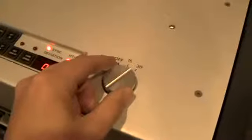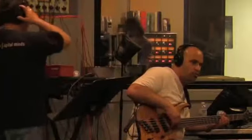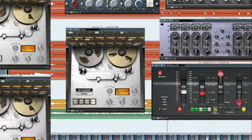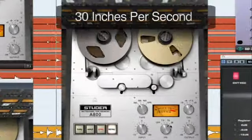I mean, the head bump at 30 IPS is very different than the head bump at 15 IPS, and I've recorded a lot of records at 15 IPS. The low frequency bump from the tape head is about an octave lower than it is at 30 IPS. I like to do 15 IPS just because it had a sound that I felt was nice and musical, so I use that more often than not. Listen as we adjust the plugin between 7.5, 15, and 30 IPS.